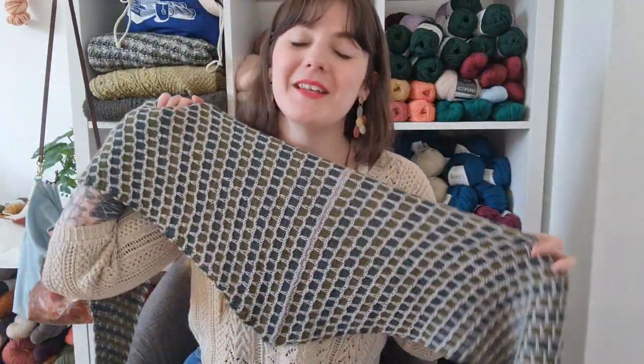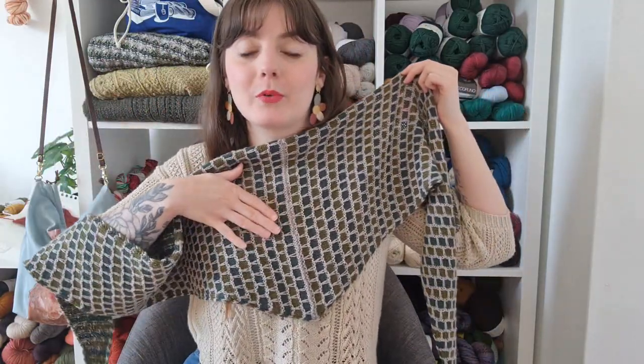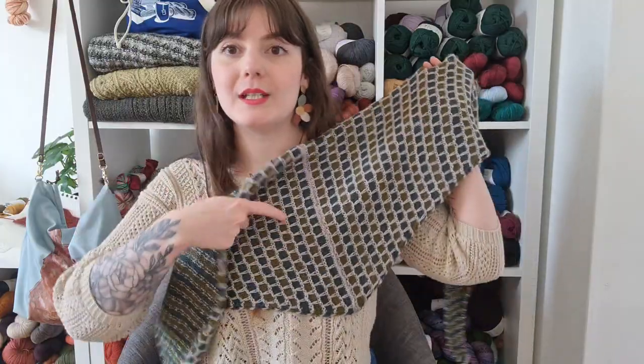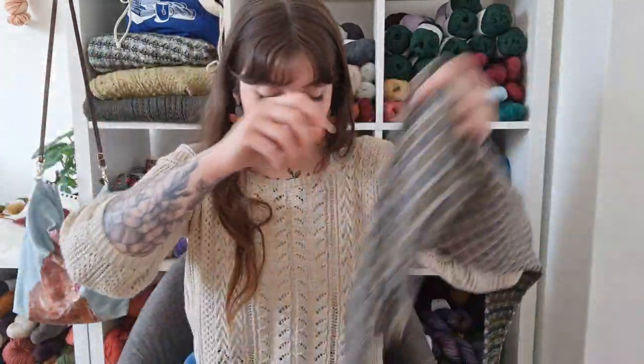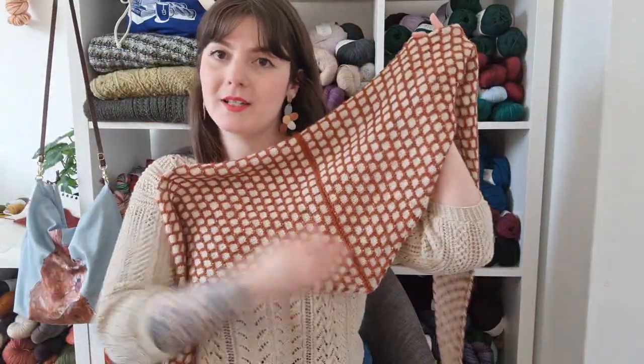I just wanted to mention it, just in case you would prefer to continue the pattern throughout. It is written in the pattern how to do it, and you can see some of my testers did it when they were using the same main color throughout. So that is my second version, and then I made a third version using only 2 colors. And same thing, I kept the center thing because I like symmetrical things.